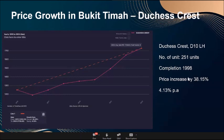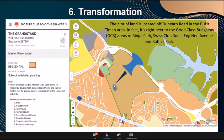Okay, so next is actually not a very strong point, but I want to emphasize it because everywhere you need to talk about transformation. Here is a little bit of information on the transformation, because this is my last point. 大家放心, I know it's already 50 minutes. The transformation is in Bukit Timah. You know where it is, right? This is the Turf City.